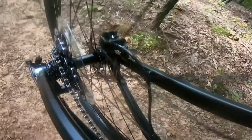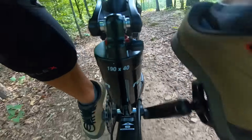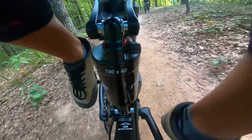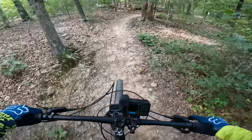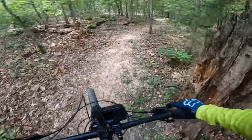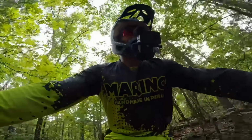All right, so you guys know we've got the fork set at 77, 78, 77, and the rear shock is set at 100 right now. Tires are at 32 PSI. And as far as full suspension goes, holy crap, this thing's just butter. It's crazy.